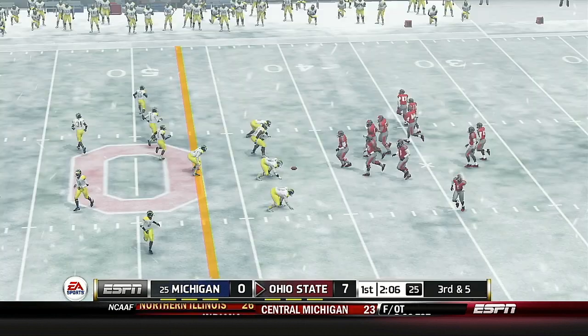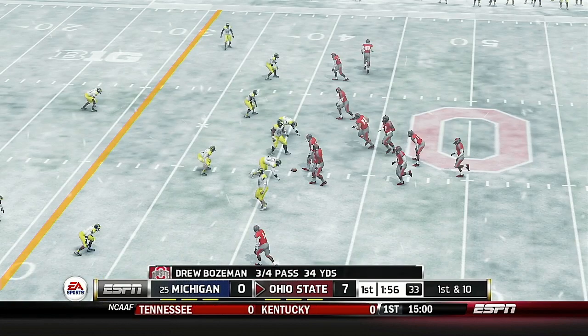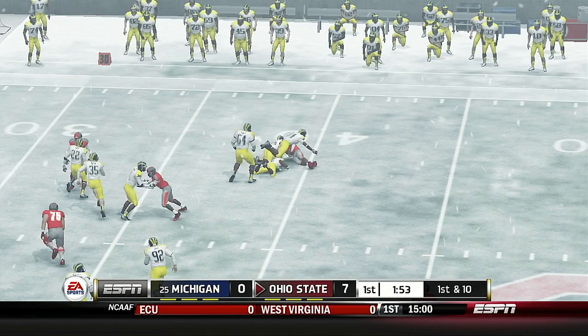Third and five coming up. Ball on the 42-yard line. He's tackled at the 41. A quarterback's best friend is a receiver he can count on to catch the ball every time he drops back to pass. Fires out to his receiver. Tackle made at about the 39-yard line.